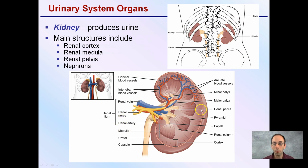It has some main structures here called the renal cortex, the renal medulla, the renal pelvis, and the nephrons. I have a separate video on the nephrons, and those are the actual functional units of the kidney. This is what they look like. You may have heard of kidney beans because they have this kidney-like shape to them. Notice that there's a lot of blood vessels entering and capillaries going on. That's important because this is the main site of filtration for the blood.